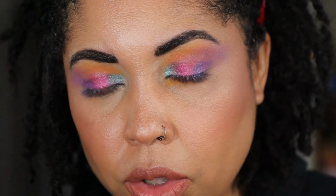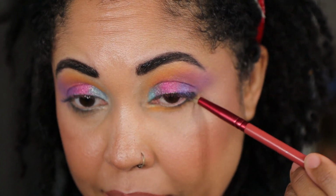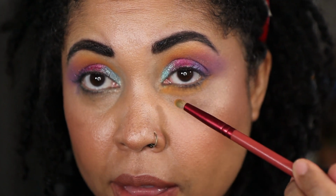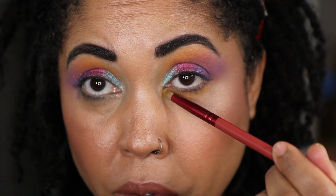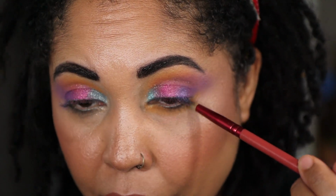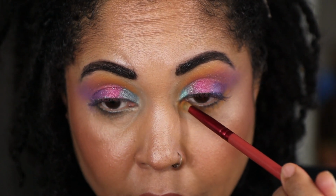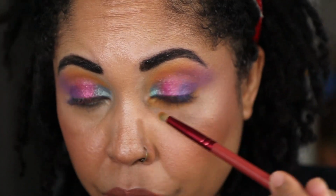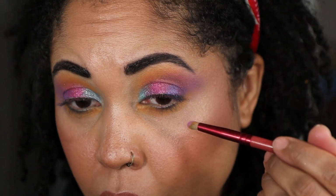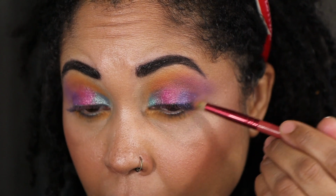I think it'll make the look really cohesive by having the orange on the bottom, because it's like a sandwich. You have the orange on the top layer, and then the orange on the bottom layer, and all these beautiful colors sandwiched in between. So I really like that. And then I'm going to take some of the purple and just have the bottom outer corner meet the top. So I'm going to take the same brush and go into Seashell, which is the purple, and I'm just concentrating it here in the outer corner.